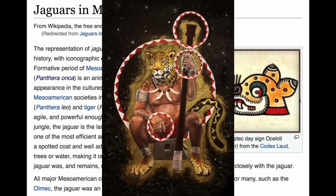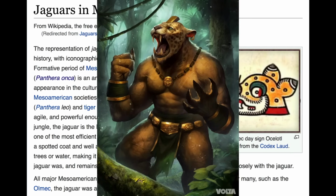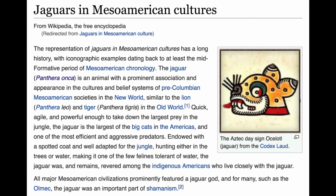shamanism. All right, so you know, the jaguar was a god and was very important in a ritualistic shamanism spirituality. So you can see how that correlates with Wakanda and how they had their panther god, and also the shaman who assisted in the coronation, in the process of when T'Challa had to become the Black Panther.